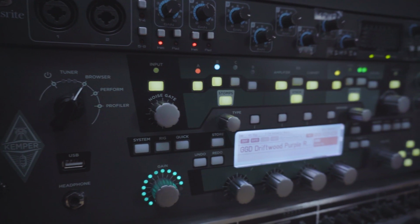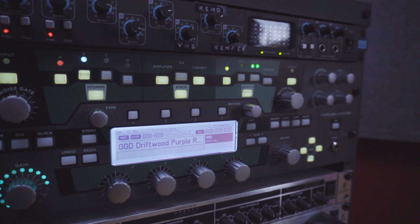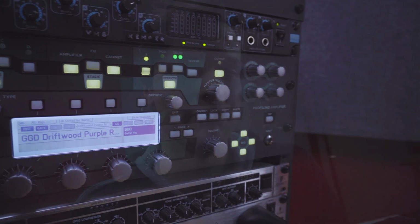I'm into modeling purely just for the financial gain from it. You save a lot of money in the long run if you get good modeling stuff, which is why I got the Kemper. It's also why I own the Slate virtual mic system. I would love to own all the gear that you get from them individually, but they're hella expensive. And these aren't, like, a Kemper is by no means cheap, but if you manage to save up the money and get it, then you're saving a lot of money in the long run.